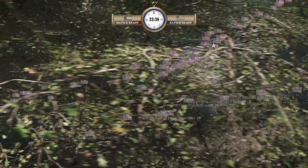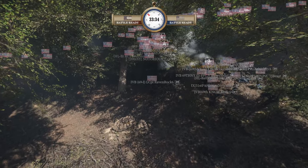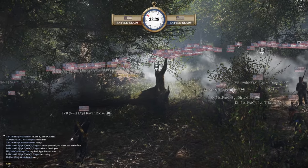Also got an attack developing over here. Looks like HL is messing around with IVB quite a bit here. 9th Corps is in the mix as well, so is 20th.